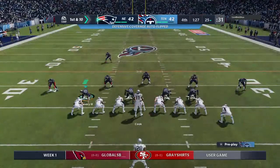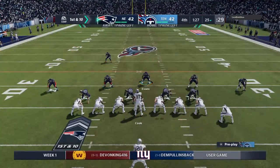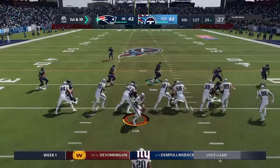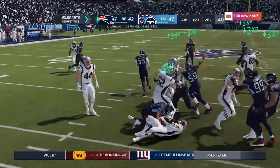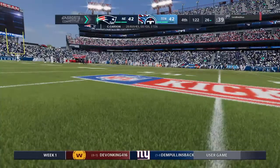The Pats at the line, ready to go. They've got work to do, but they do still have a bit of time here. And they've got to feel comfortable with that. But they have all their play sequences called. If they get out of bounds, that allows them to huddle and call another play.